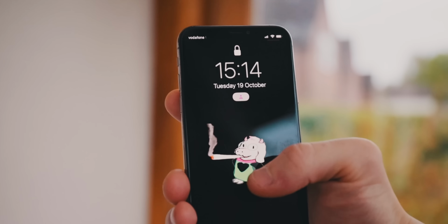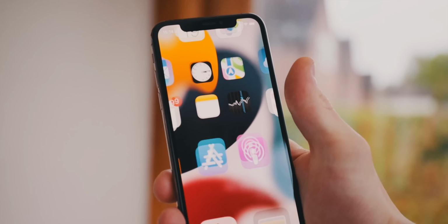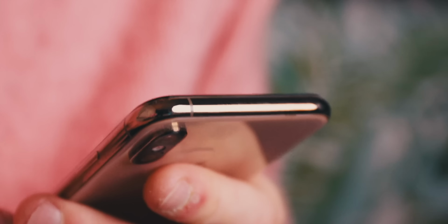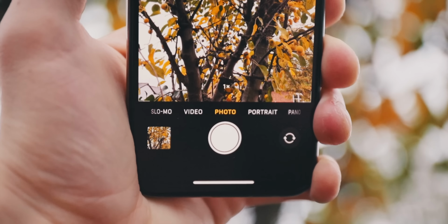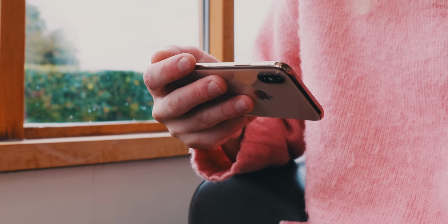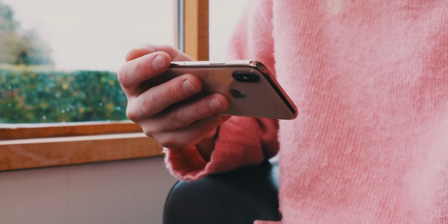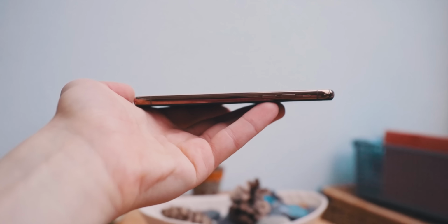Next up, we have the convenience. Now, this one is going to depend on person to person. However, I've said it before and I will almost definitely say it again. I think the 5.8-inch iPhones are the perfect size. It's not too big to the point where you struggle to hold it or put it in your pocket, but it's not too small to the point where easily reading text or watching videos becomes an issue. It's also not too heavy. And so again, while this one is more of a personal preference, I really like it.